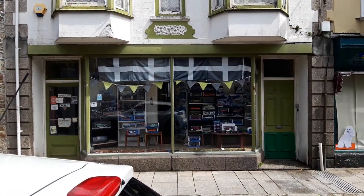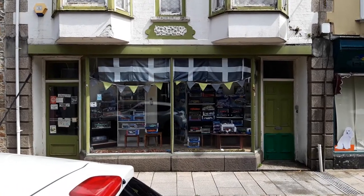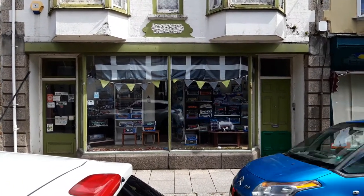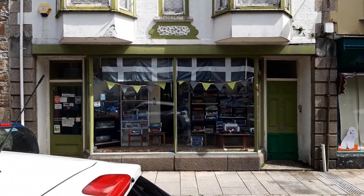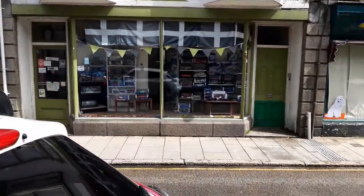Here we have J. Tom's Model Shop in Camborne in Cornwall. A fascinating place, a lot of really interesting models in here. So let's have a quick look inside. I'll take you across the road.